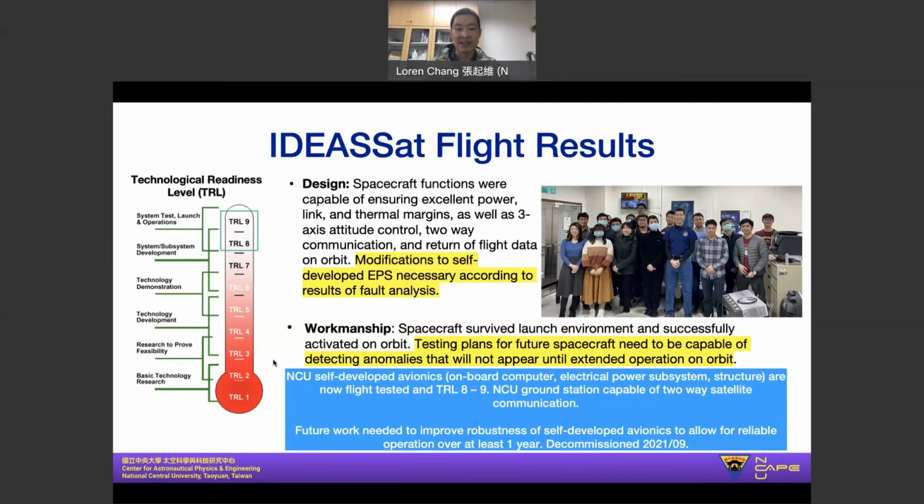So our self-developed avionics are now flight tested and in the range of TRL 8 through TRL 9, and our ground station has been demonstrated to be capable of two-way communications. And we're currently working to improve the robustness of our self-developed avionics. And we finally held a decommissioning review for IDEASSat in September of last year to review the successes and failures of this particular mission to ensure that the heritage from this mission can be carried on to improve the reliability of our future missions.